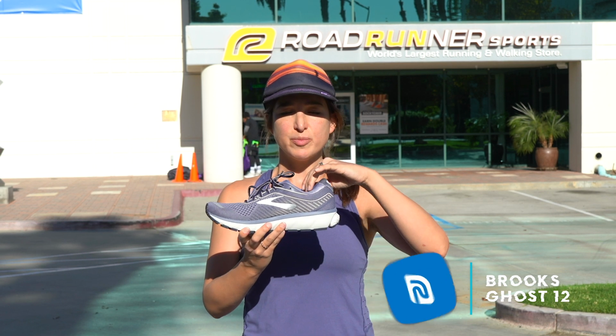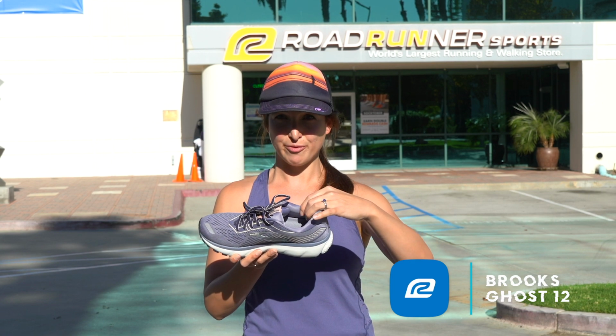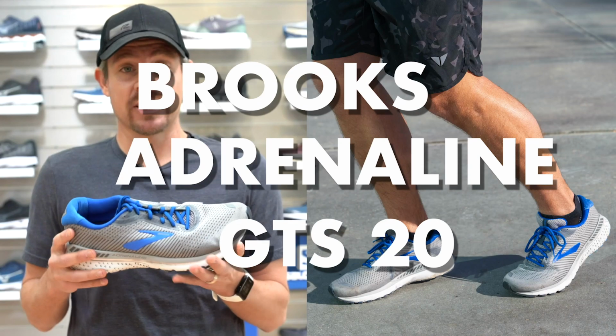The other thing I noticed is upon putting my foot into the shoe, it was incredibly, incredibly plush and comfortable. The Brooks Ghost 12 sounds like a great shoe to run in. I've ran in a bunch of other shoes in the past with the same midsole technology, so I can totally relate to what Sam's saying there.